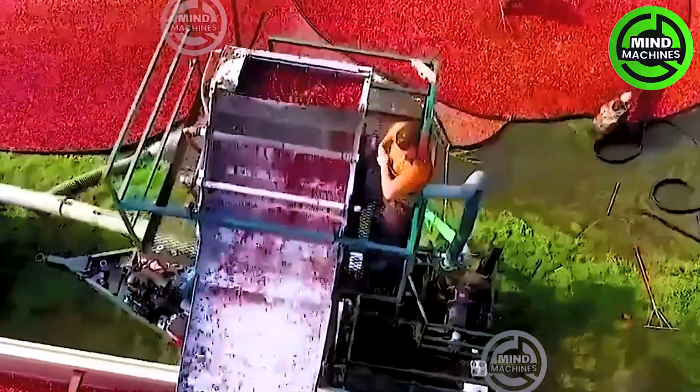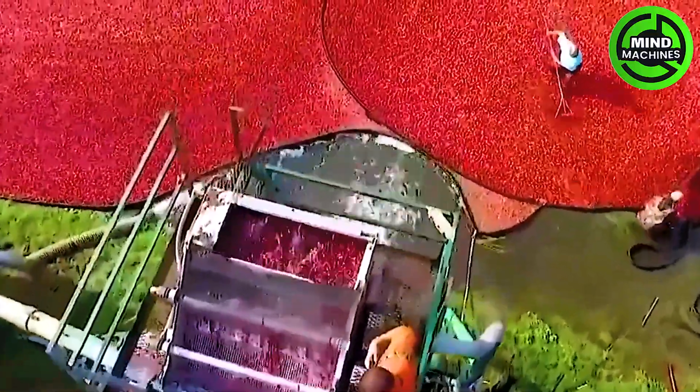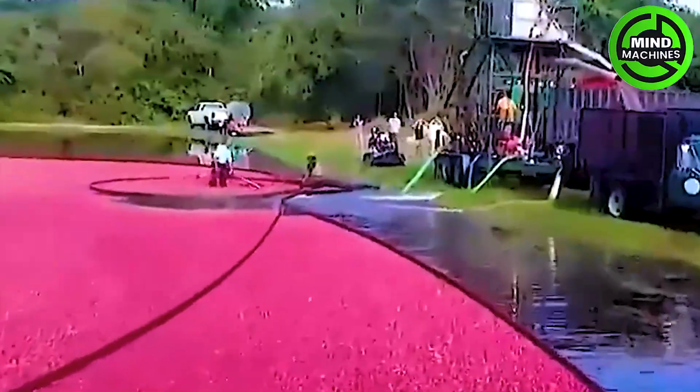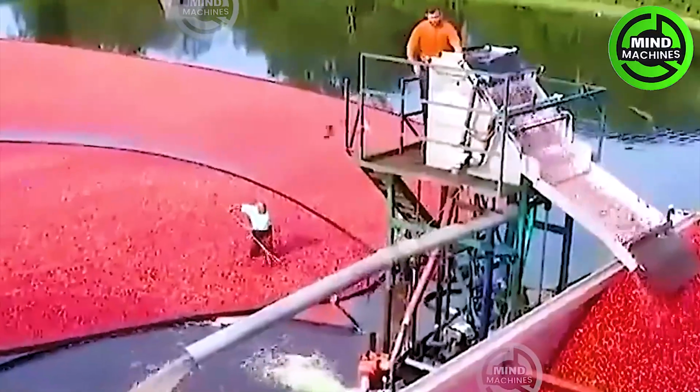The cranberries naturally float to the surface, creating a vibrant red carpet across the water. The machine's integrated conveyor system efficiently gathers the floating berries, minimizing waste.